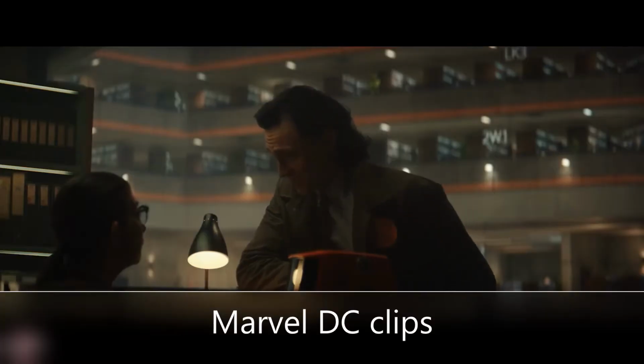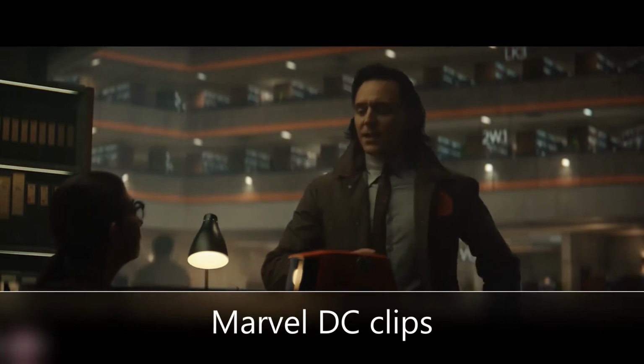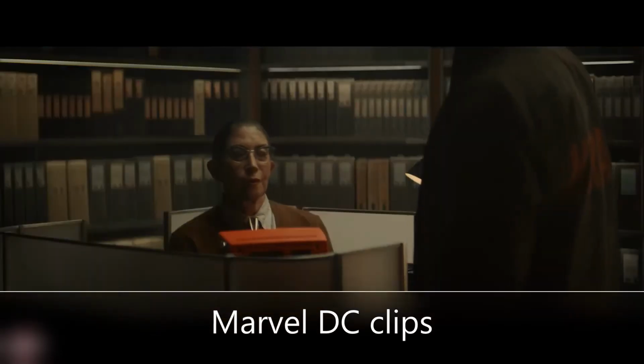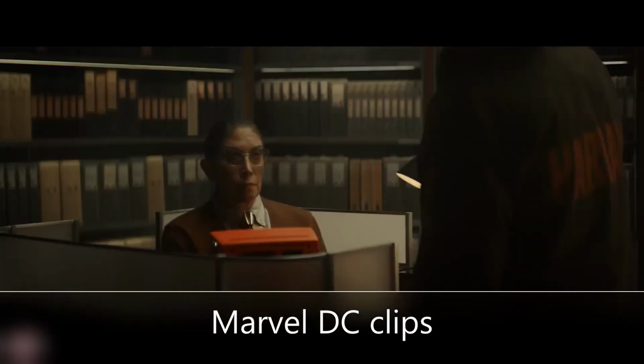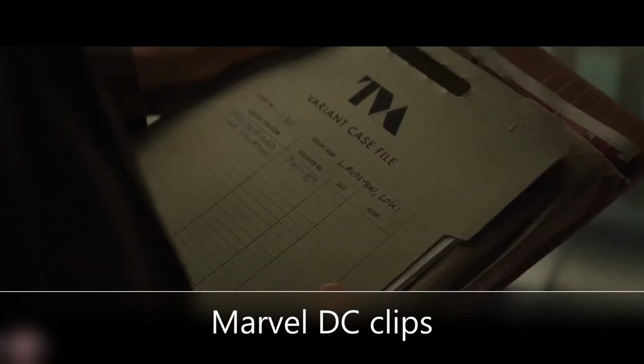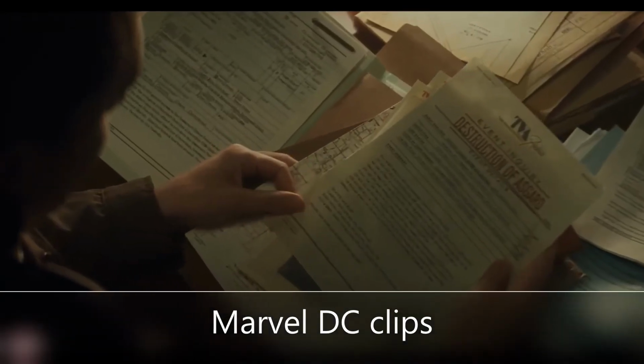Loki then asked to see all the files pertaining to the creation of TVA, the beginning of time until the end of time. But this lady said all those files are classified, meaning those files do exist. Otherwise she would have just said something else. She then gives Loki this file to read about his own life. And here Loki comes across this page describing the destruction of Asgard.